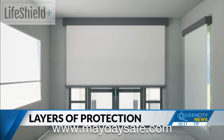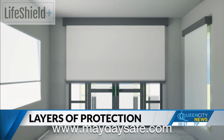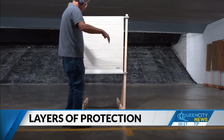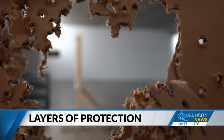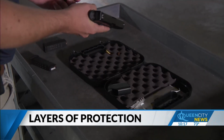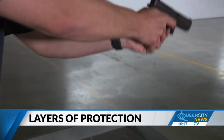It's called Life Shield. With the push of a button or a trigger of broken glass, the panels will drop, blocking the line of sight of a potential shooter. These panels, made out of Kevlar, are also bullet resistant, with the ability to stop upwards of 200 rounds from penetrating it. We put one to test with a 9mm pistol from 5 yards away.